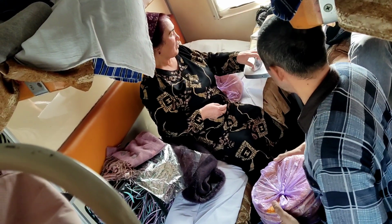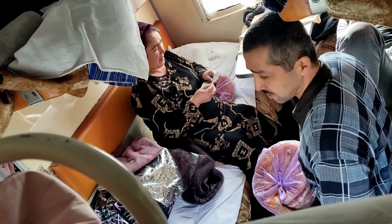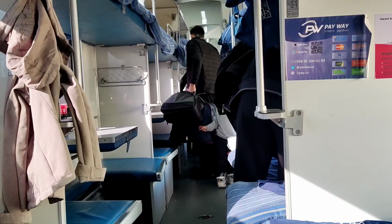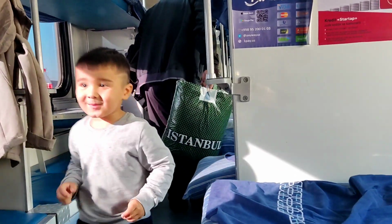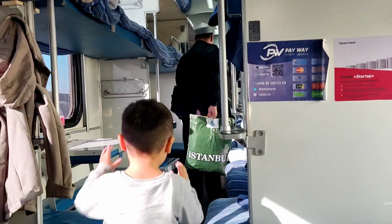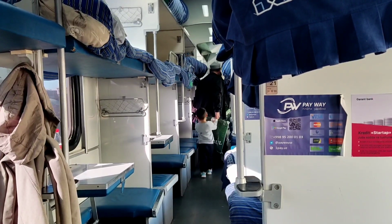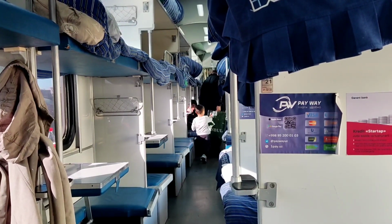And the passenger below proved such a good customer that the guy brought her some bread too. The other passengers took their time getting off and on the train. The train can stay at the bigger stops for up to half an hour, sometimes even 40 minutes. A perfect opportunity to go for a walk, stretch your legs, and maybe buy some more food outside.